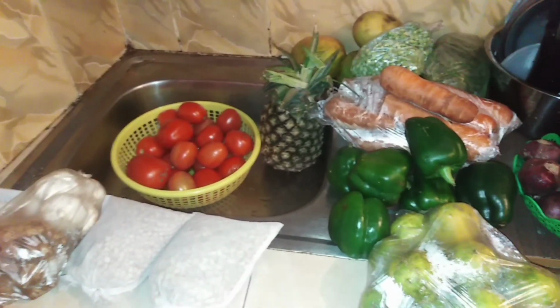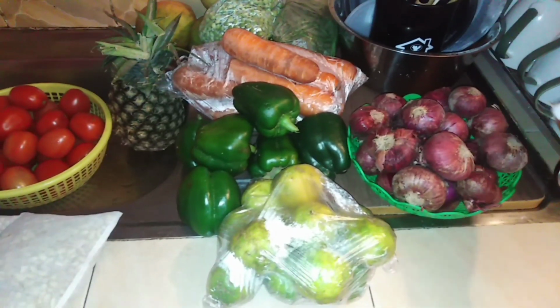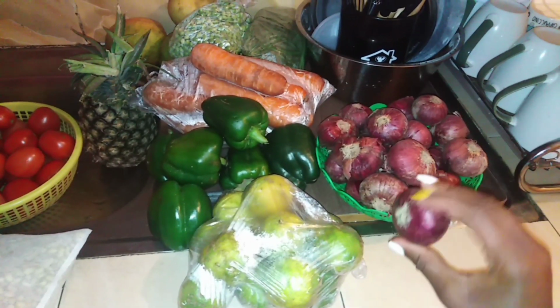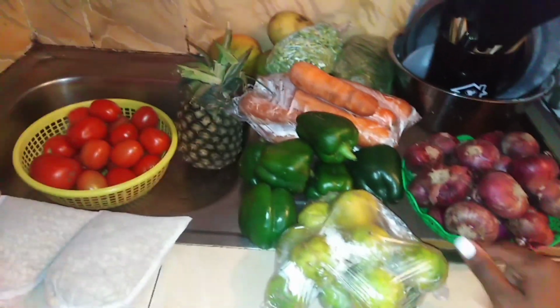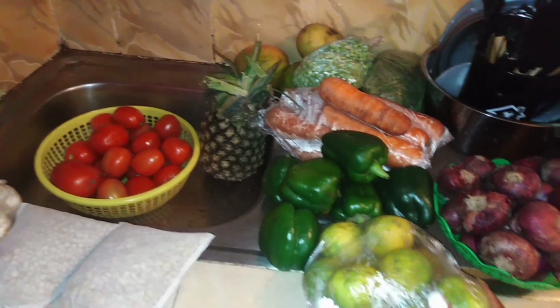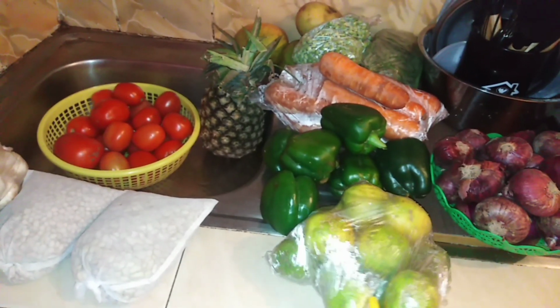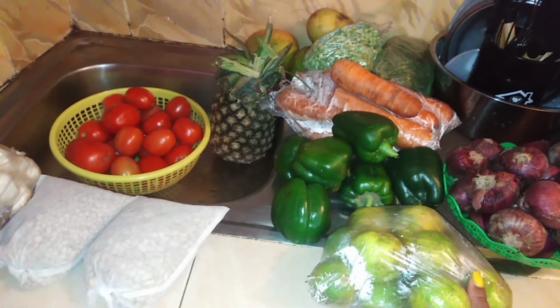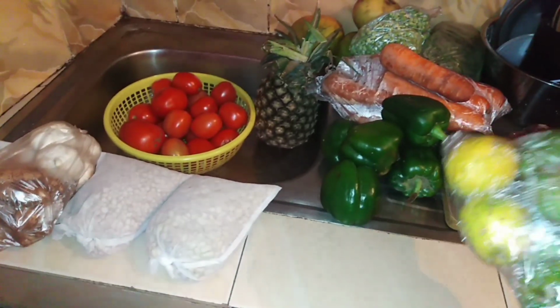And so today, I bought these onions, and as you can see, they're all medium-sized and very fresh and very nice. I bought all this at 60 shillings. And then we have these lemons here. We love, love, love lemon tea. So these lemons, I think I was buying at 3 for 10 shillings. So this is worth 40 bob.